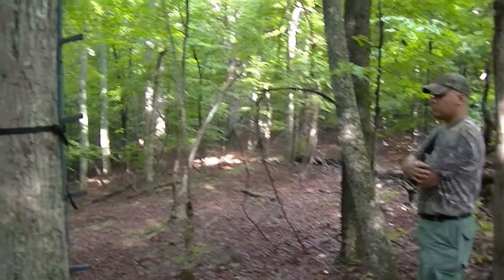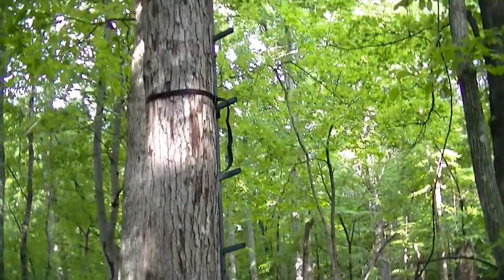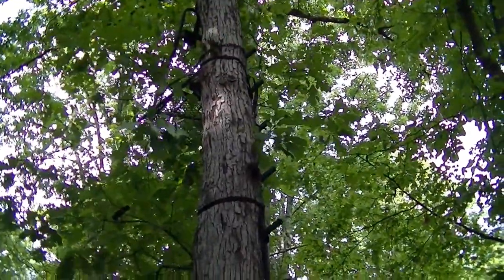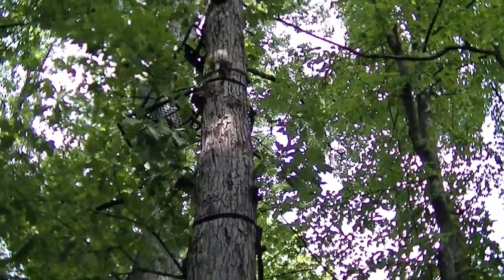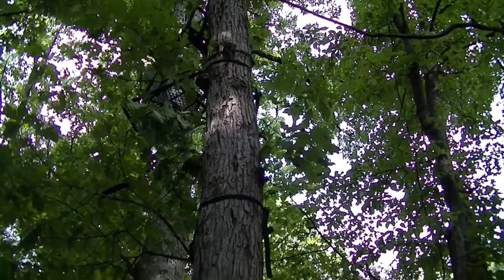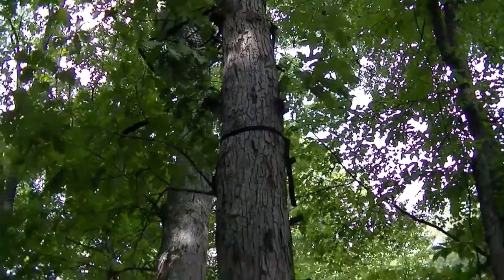Alright folks, here we are. We've made it to the stand site. Everything looks good. Stick's still there, stand's still there. If you look where I placed that stand, another important thing, I mentioned it earlier, you want to have some cover around you. Granted, a lot of those leaves are going to fall as fall comes in, but early season you're going to have some good cover up there.